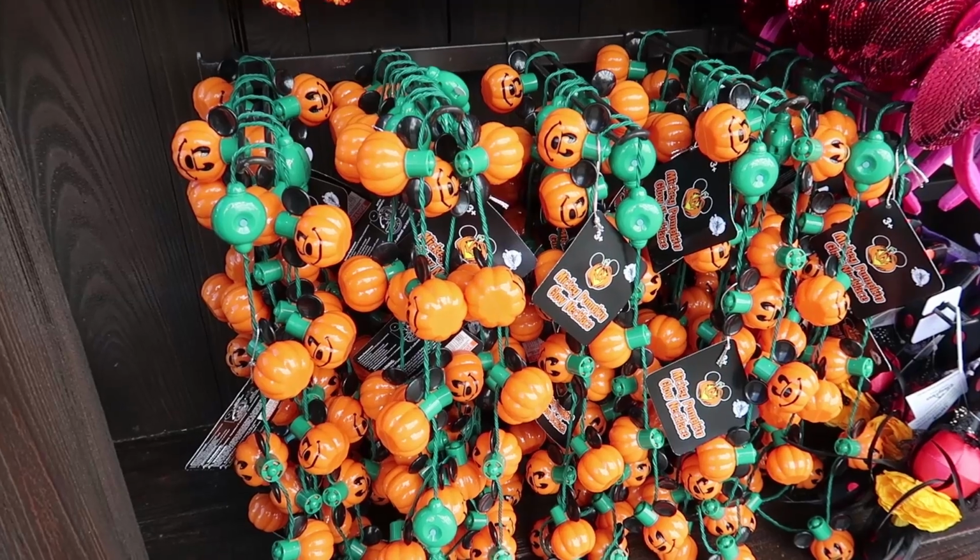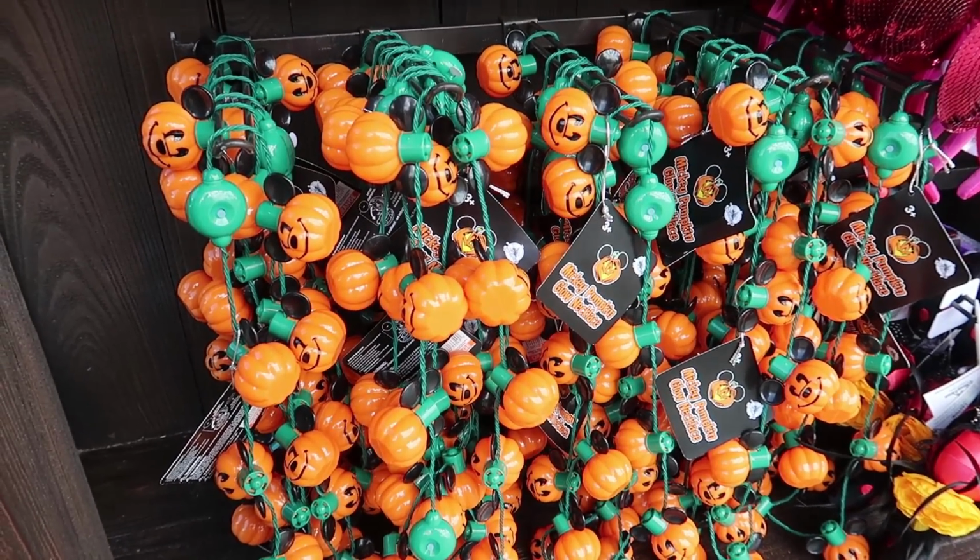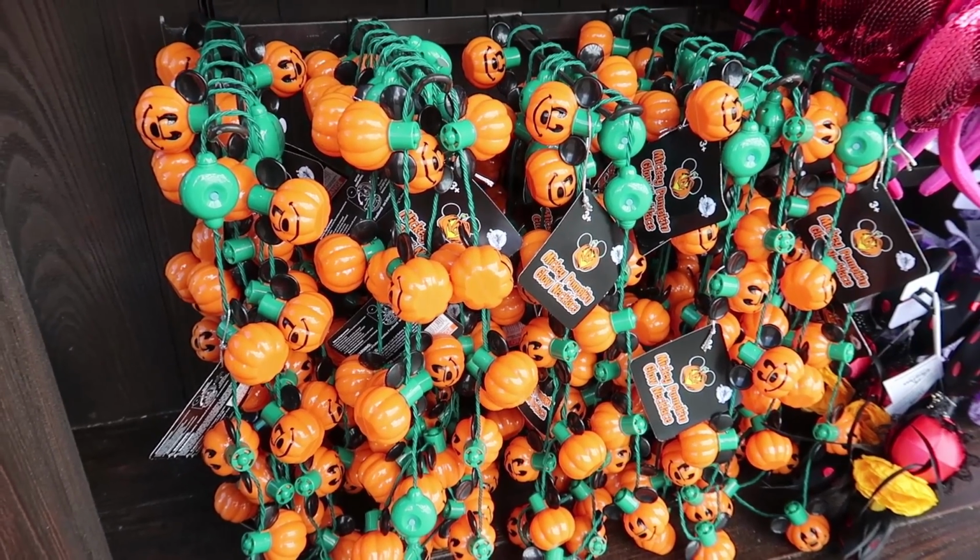I haven't seen these little Mickey pumpkin glowy necklaces yet. For $15.02 before tax, I think that puts it right at $16 after tax.